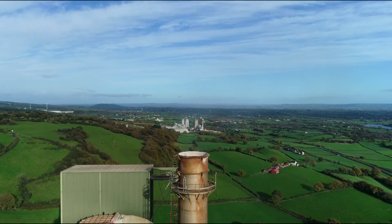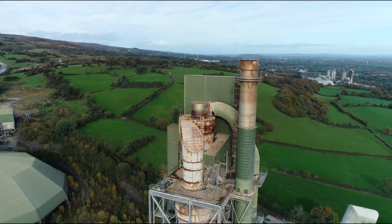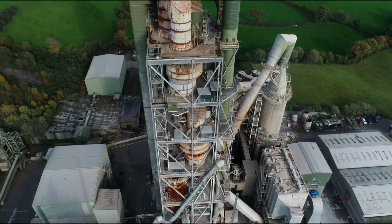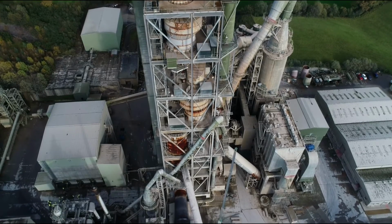reduction in our emissions, has been the ammonia water being required to keep down NOx. So when the reactor's running there, we're running maybe 20% lower than what our NOx limit is in our license. So that can only have huge benefits for the environment and our sustainability.